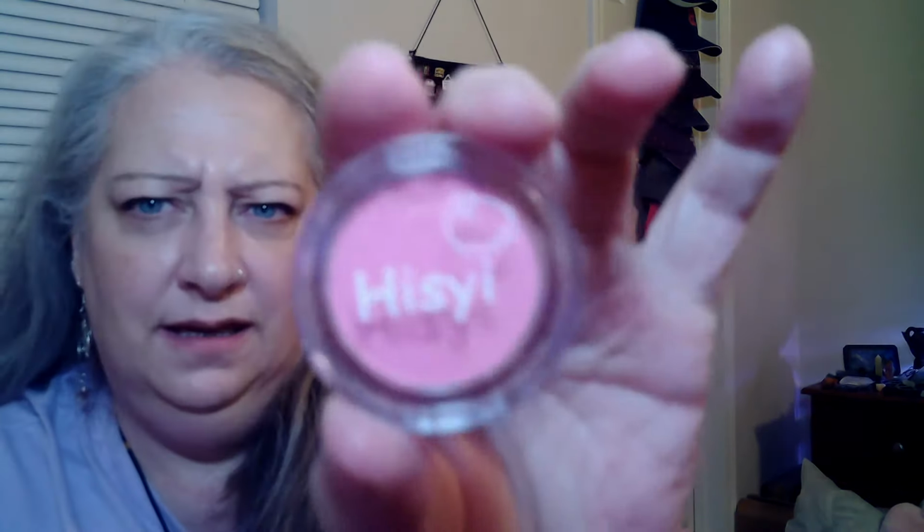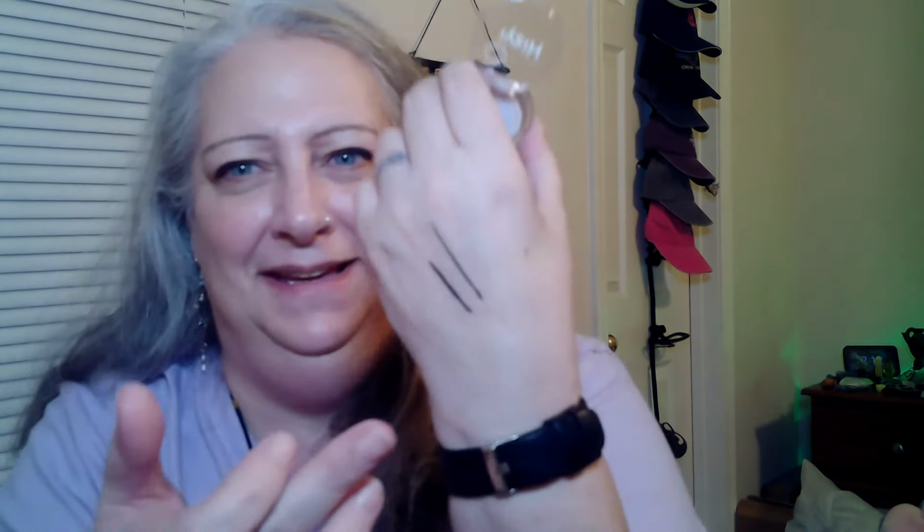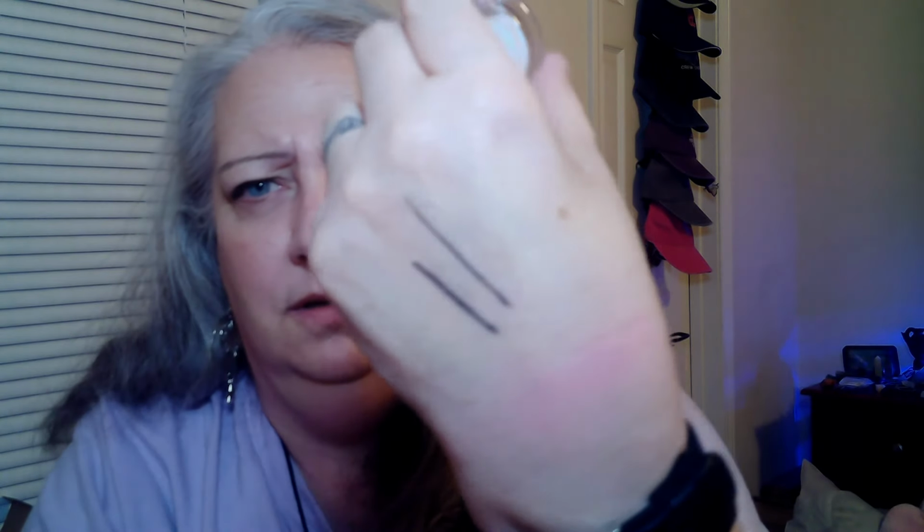Hissy or high sigh? I don't know. It does look like bubble gum. This almost looks like powder. I thought it was cream. It's powder, but it feels so creamy. Okay. Oh, you can barely see that. Hold on. I guess it's better to... Okay, I just did that so you can see it, if you can see it. Now, there's a little hint of color right here. But just because it's one way on the hand does not mean it won't be. Let's see, actually.